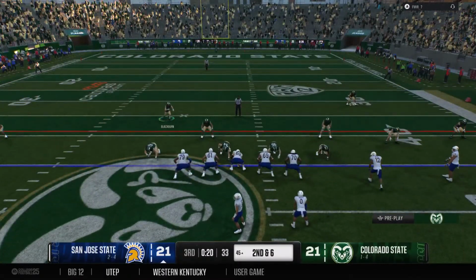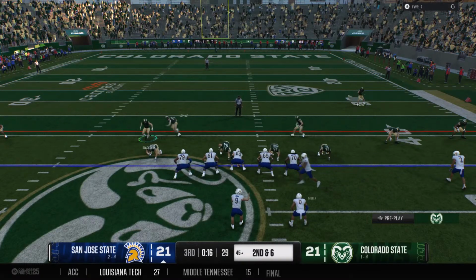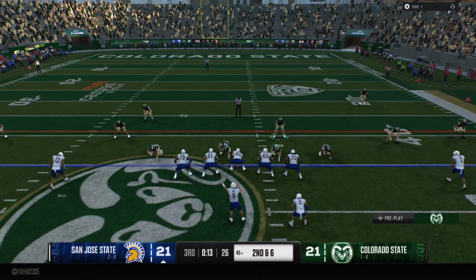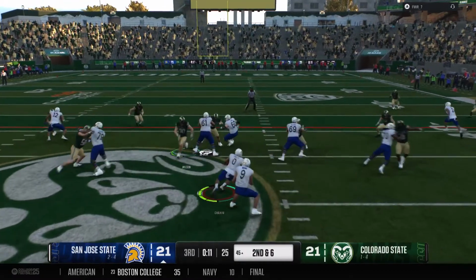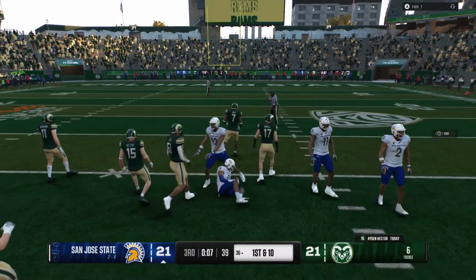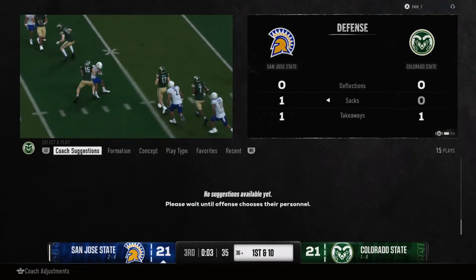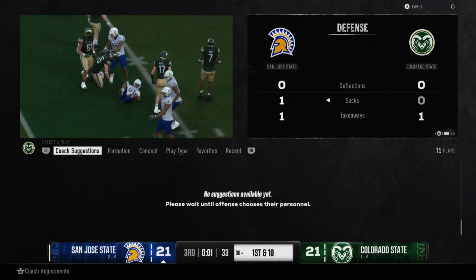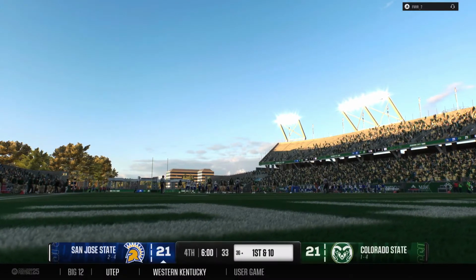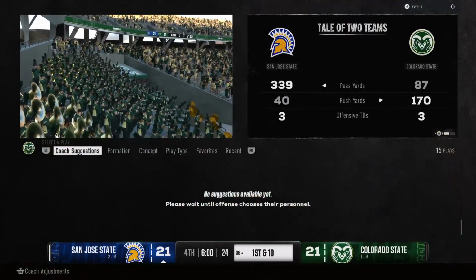And the Spartans will hustle to the line. Wide receiver now comes in motion. They'll go right back to the run. Tackled after picking up the first down. He's brought down at the 36-yard line. And first down for the offense. That's the end of the third quarter. And after 3, the game is tied.